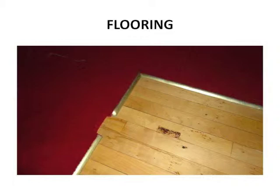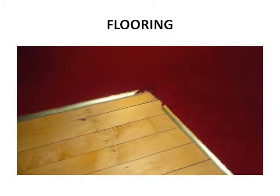As we move to the flooring, we realize that our present carpet is torn in places and also has obvious signs of changes that have already been made to the worship space. A number of those places are potentially dangerous.